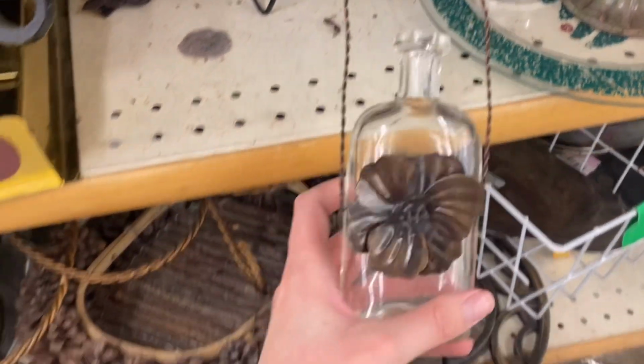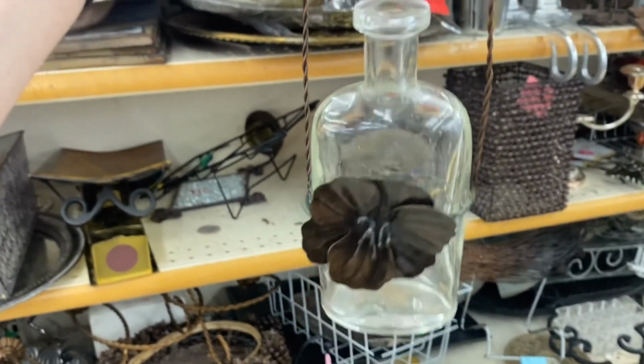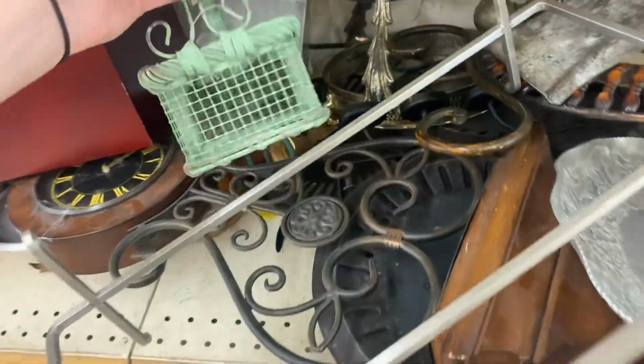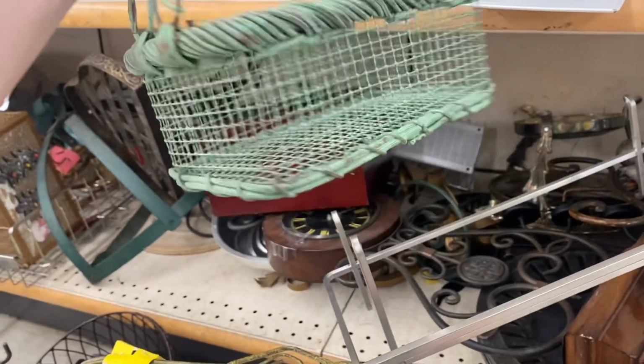I saw some cute DIYs on Pinterest using some bottles kind of similar to this one, and I have an idea of what I want it to do, so I went ahead and grabbed that one as well. And then I found this cute little basket, and I love the shade of green of it. It's kind of beat up, but I kind of like that about it.